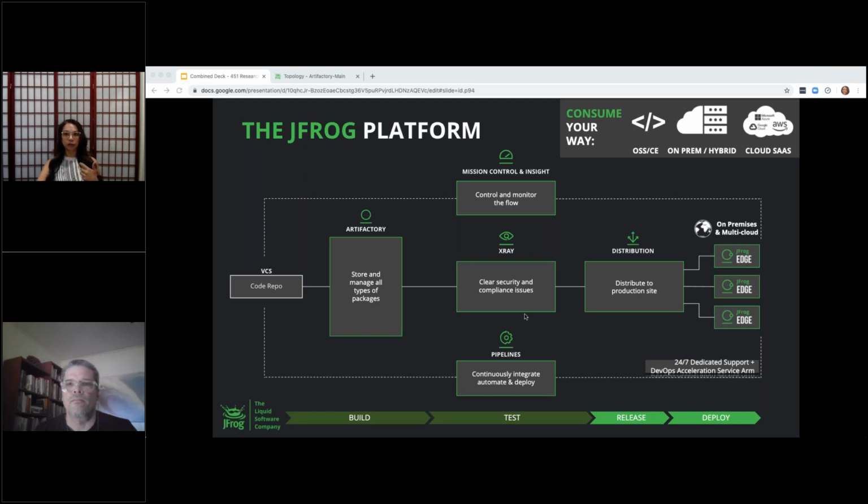And then there's Xray, which is our DevSecOps solution, which we introduced back in 2016. Xray scans binaries for security vulnerabilities as well as license compliance. It's also universal in that it supports many different package types. It's also integrated across the entire platform.